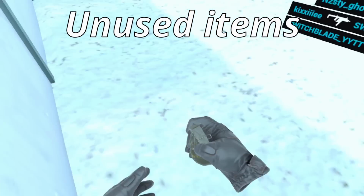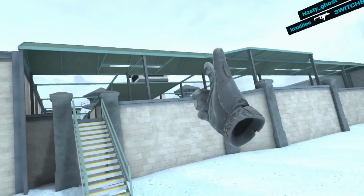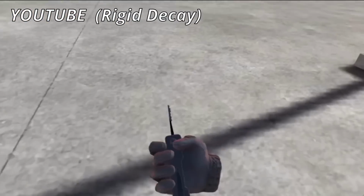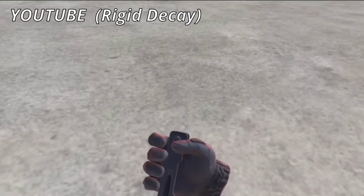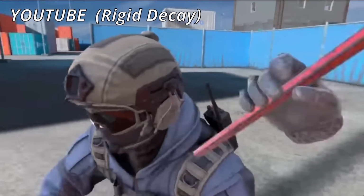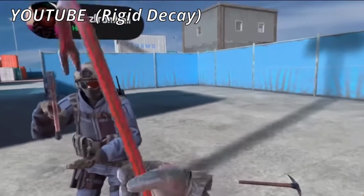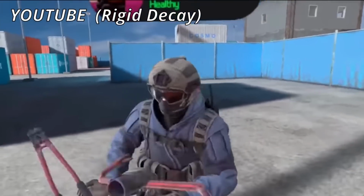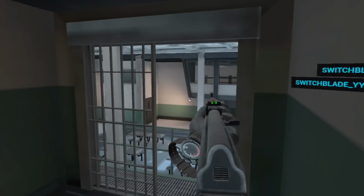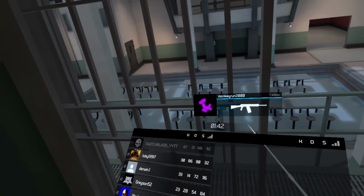Unused items. So this is referring to a bunch of unused items that are in the files of Pavlov Shack, and I'm pretty sure they might be in the files of Pavlov on PC. But yeah, there's a bunch of weird items, such as a pickaxe, a lockpick, and even a crowbar. If you didn't think Pavlov was Gmod, now you should. They literally have a crowbar in Pavlov. It's just not easy to obtain. But yeah, a bunch of these go unused and they serve no purpose. They're just sitting in the game's files, but they're pretty cool to look at and pretty cool to know about. I don't think a lot of people know about it.